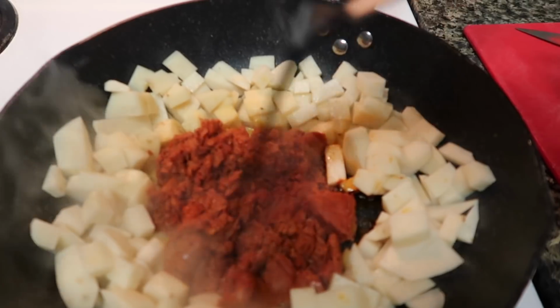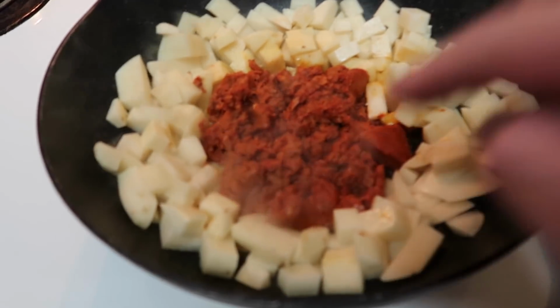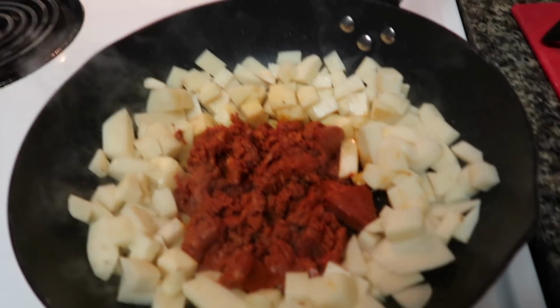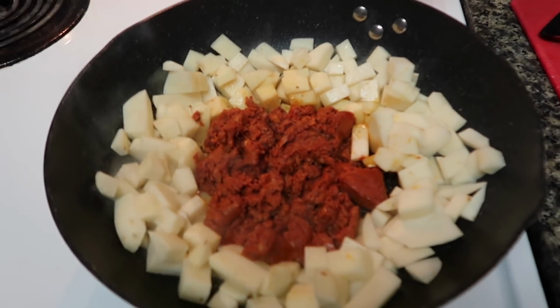This is super good, guys. If you have a Mexican market near you, you should buy this sausage, buy the longanisa, and you could fry it up and make it crispy and then put it in melted cheese, and you have like a queso dip. So good like that.